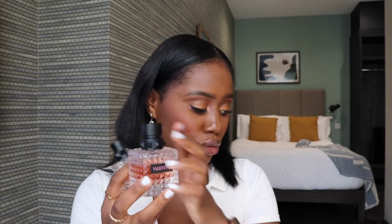So in comparison to Donna Born in Roma and Donna, I would say Coral Fantasy is definitely the sweetest, the most fruity, the most sickly sweet, and the one that I feel like not everyone will love just because it is very, very fruity. Whereas these two, I would say they're sweet and there is fruitiness to it, but it's very, very subtle, and it's not as intoxicating as Coral Fantasy.